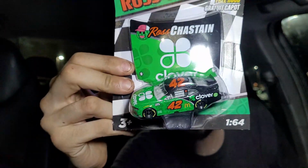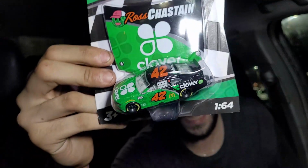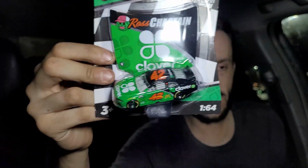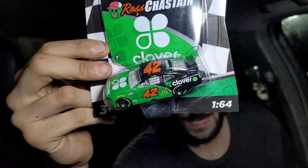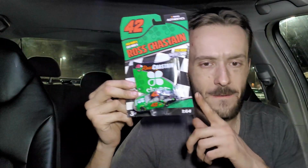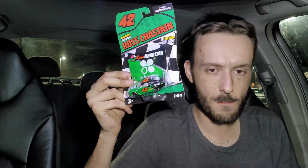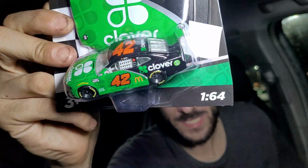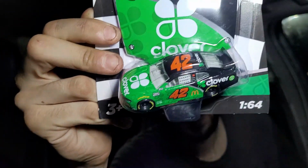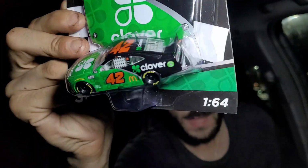Yeah, this paint scheme, man, I tell you what. When I did my Circle B diecast unboxing video, a lot of people were like, why'd you get the Ross Chastain car? Because I wanted to get it in Authentics. Man, this green, I was not a big fan of this paint scheme at first. With the orange number and all that, I preferred the white number. But you know what, man? This scheme is really starting to grow on me. I don't know, it kind of works. It really does. The green is vibrant, the orange, the black.